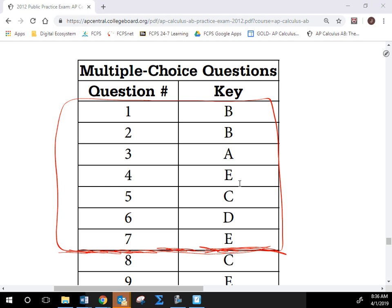Okay, so what I want you to do is take a few minutes, look through the ones that you got wrong, and see if you can figure out what mistake you made, or maybe you just didn't have time to finish. After you've gone through, put tally marks next to any remaining ones that you still aren't sure how to do. I already wrote out 1 through 7.